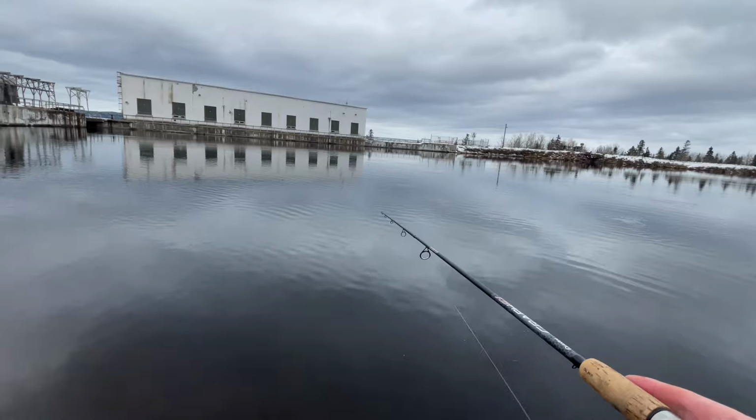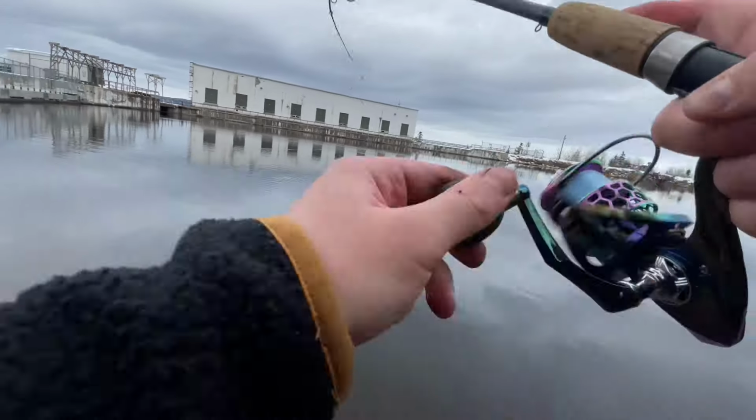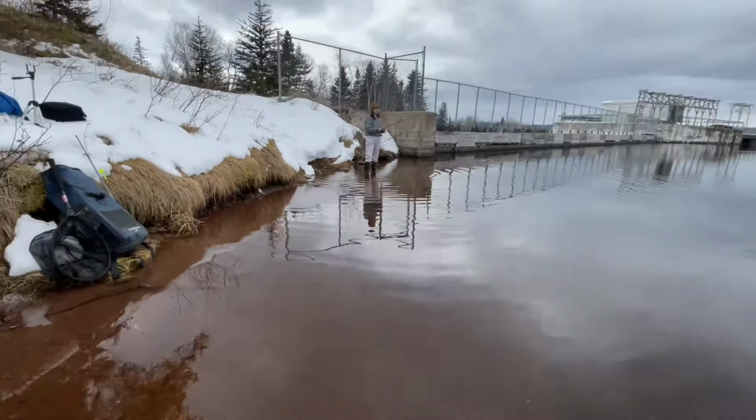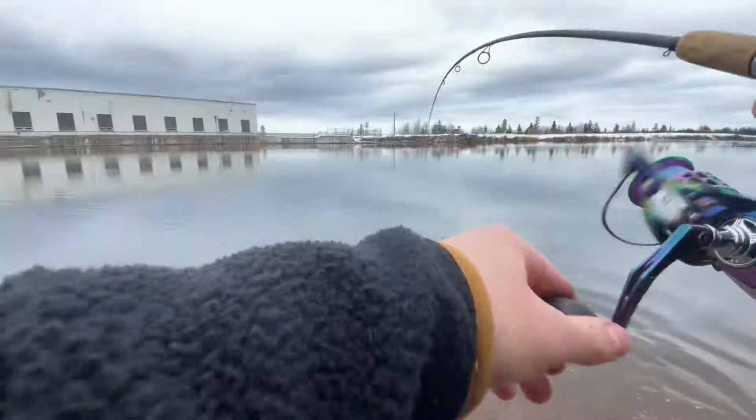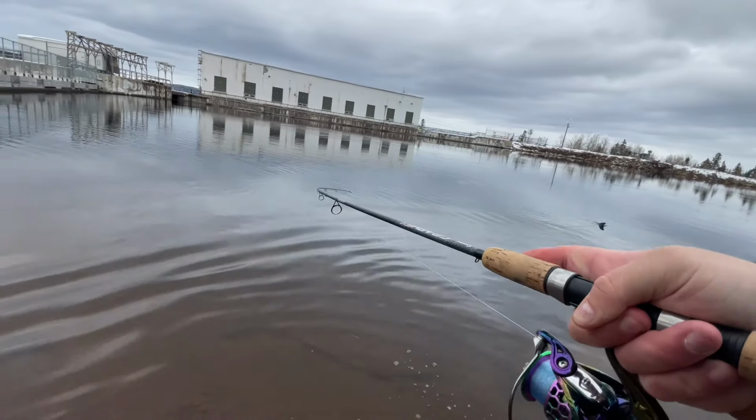Like, I definitely have one right now. Yep. It's big. It's big. Like, actually big. Oh, it's actually quite nice, Danica. This might be the nicest fish I've hooked here in a long time.